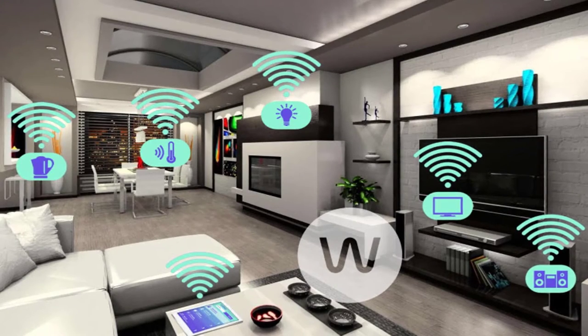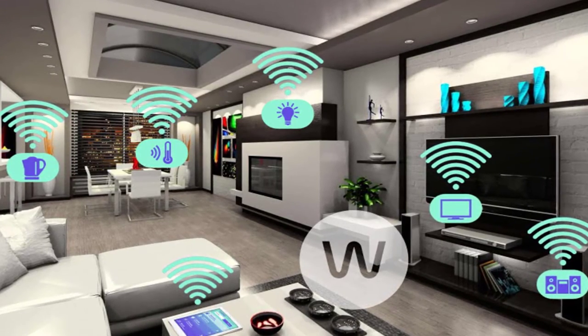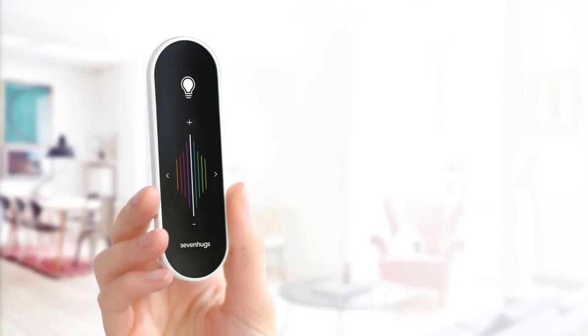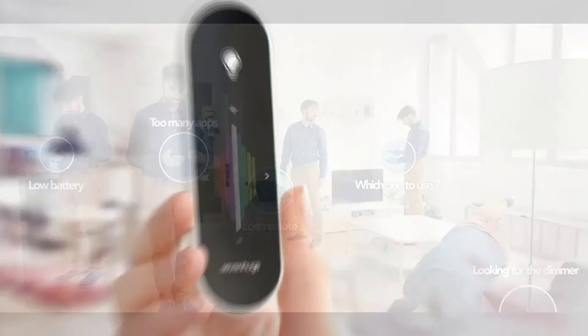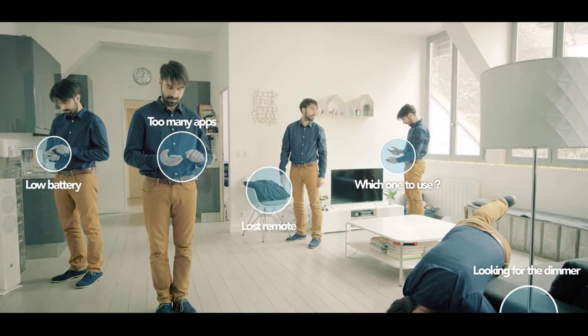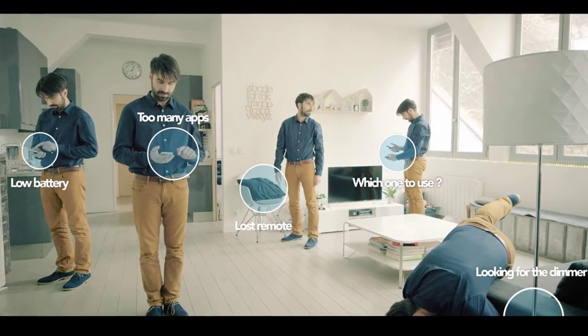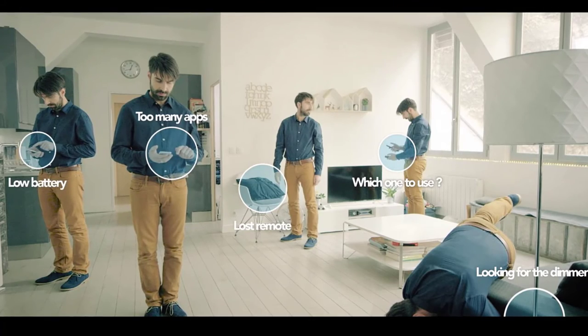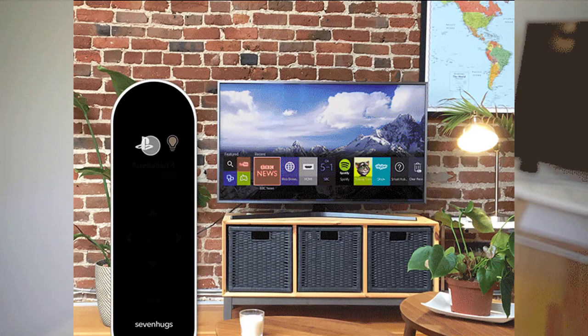Ever thought of controlling everything in your home with just one remote? That was impossible until today, but now Smart Remote turns your dreams into reality. Yes, this is true. Smart Remote is an amazing product that lets you instantly control all of your devices like TVs, media players, speakers, lights, thermostats and more.